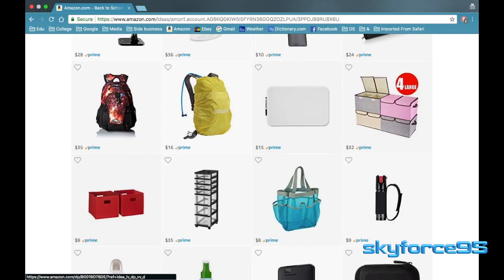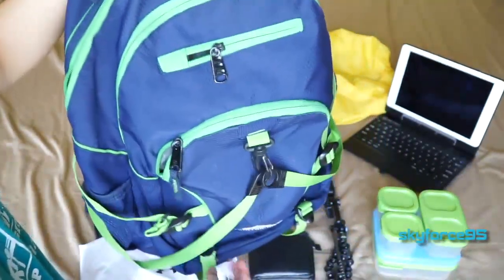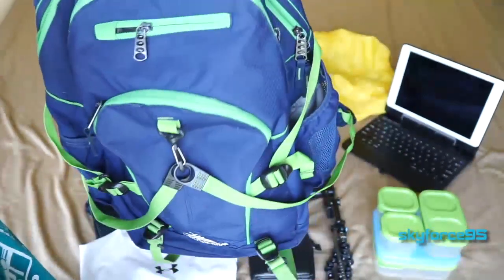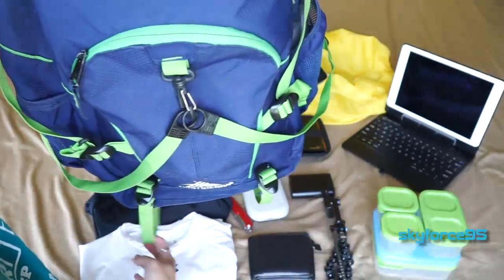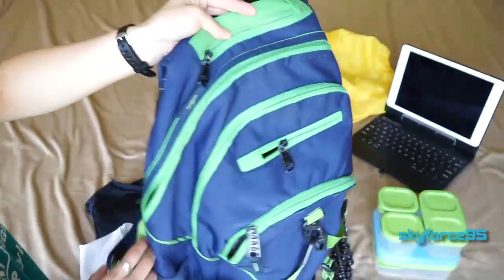And then if you're looking for a new backpack for school, I recommend the High Sierra Loop backpack. This is the backpack that lasted me all 4 years. It's a really great spacious backpack that I found is really good on the shoulders, and it has plenty of space for all this, and pockets and organizers to fit all your stuff.